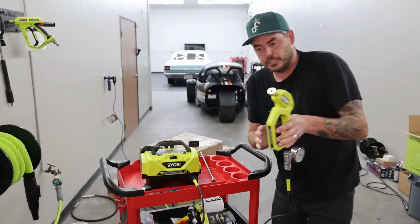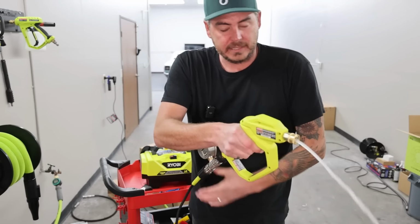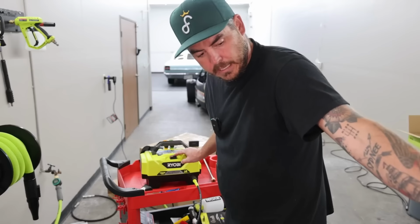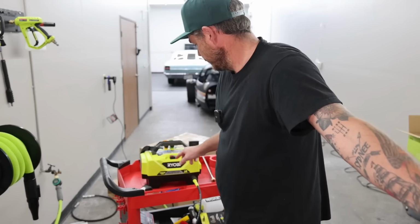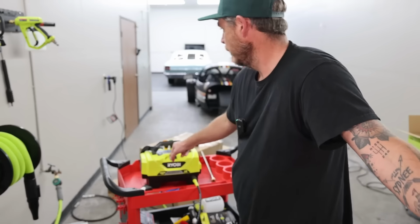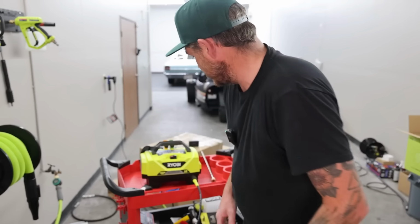Right now, I'm gonna go ahead and pull the trigger, let the air purge out of the, look at that blast of air. Let the air purge out of the system. I'm gonna do it outside so I don't flood my shop. Okay, I'm gonna go ahead and turn the machine on real quick. And I can confirm that little light does light up when it's on, little green indicator. Okay, so I don't think we have any air in the system anymore.